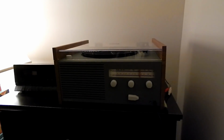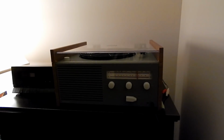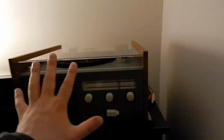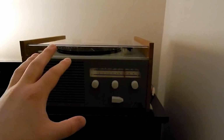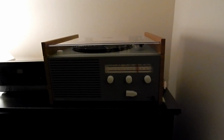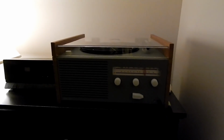Basically, if you want to fit a record player in a small space, this is one of the better ways to do it, because it's all contained in one box. There's no separate speakers. There's nothing else to plug into this. It's just a box that you plonk down and you use, which is what attracted me to this in the first place. It really fills that niche very well.